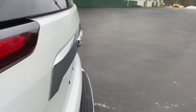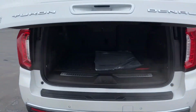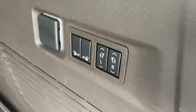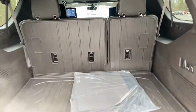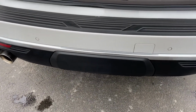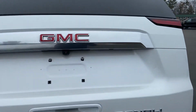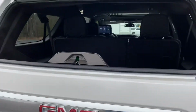Move around to the cargo area of this XL. So with those third row of seats folded up, you do have a ton of storage space in the back of this thing. You can also drop the second row. They are power folding, and you can actually drop and flip the second row as well back there. Down at the bottom there, you do have your towing hitch and your wiring. Go ahead and let this door shut here. And one more thing about this Yukon that's kind of neat, to the right side here, there's a little button. Flips open the back glass. You can just throw a few bags in, that sort of thing, without actually having to open the whole tailgate.